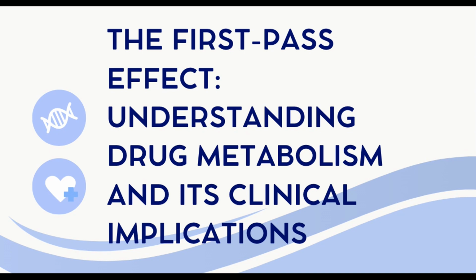3. Drug-drug interactions. Drugs that undergo extensive first-pass metabolism can interact with other medications metabolized by the same CYP450 enzymes, leading to potential drug-drug interactions. This may result in altered drug levels, diminished therapeutic effects, or increased risk of adverse reactions.